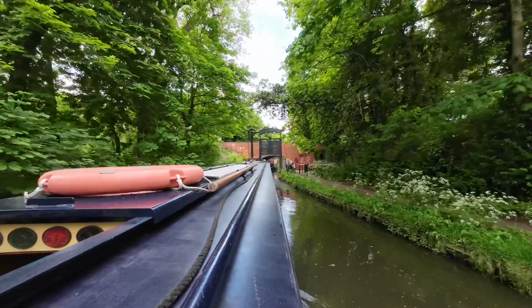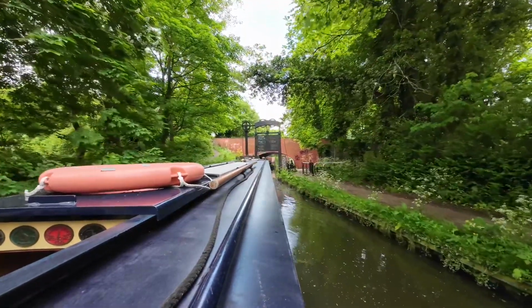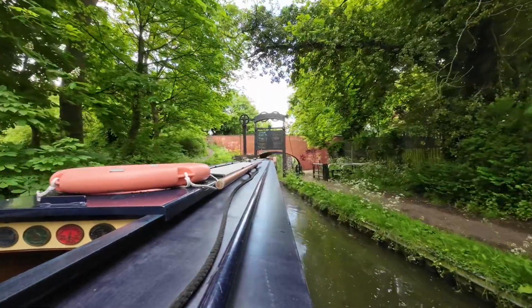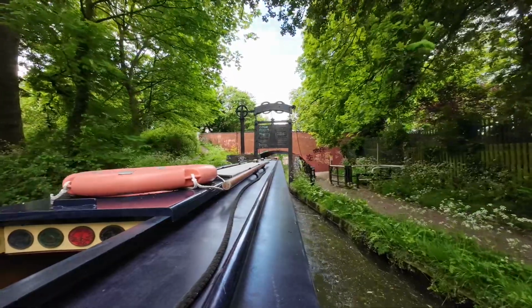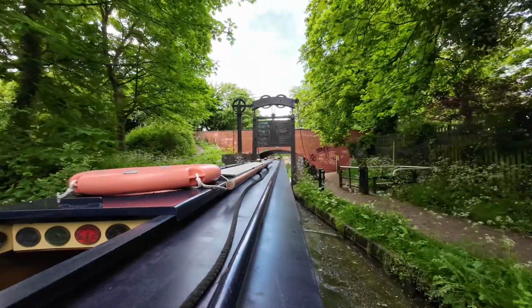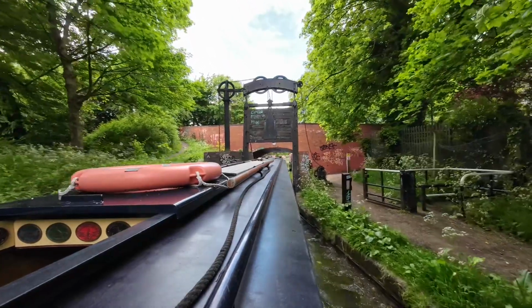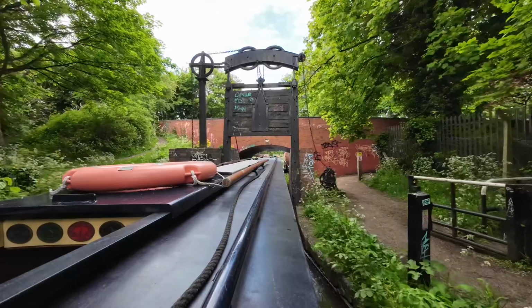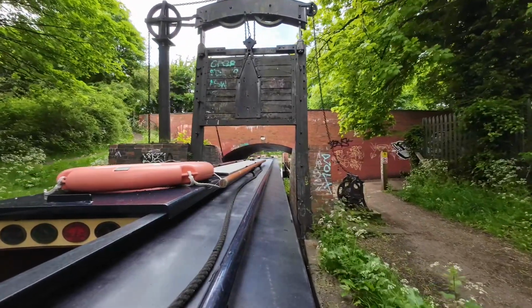This is a stop block. It's not in use anymore. It's got these guillotine gates, which we've never actually done a lot with, so I wonder if we'll get to on our journey. But apparently this was used in the past, when canals were under private ownership and the two canals were very separate and owned by separate companies, so this was used as a way of separating them.